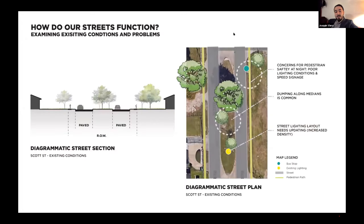It's important for this green network to function that these interconnected streets, such as Scott, Belfort, and Reed, which were identified by the Complete Communities Initiative, function safely and allow residents to travel between these green assets in the community safely and comfortably. So this quick typology study was just to show some of the existing conditions. There's a median here in the center that expands in width as you move along Scott. There's a single sidewalk, pretty limited lighting, and there are also concerns for dumping in the area.